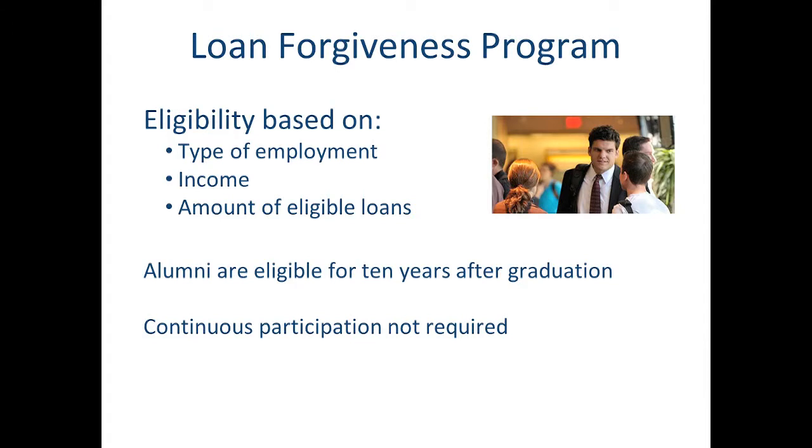I also want to spend a little bit of time talking about the loan forgiveness program because it is the most generous loan forgiveness program at any business school in the United States. So essentially what it does is it takes your need-based loans and it turns them into grants if you go and work for the public good or in the public sector. So eligibility is really based on who you're working for. So you can work for government here or abroad. You can work for a nonprofit. Your income level and whether you had need or not. So those are the three biggest factors.